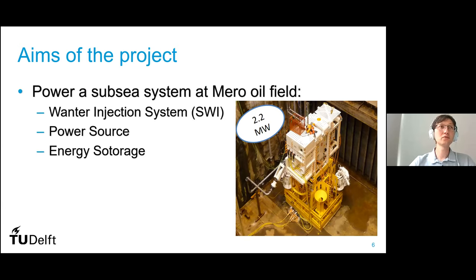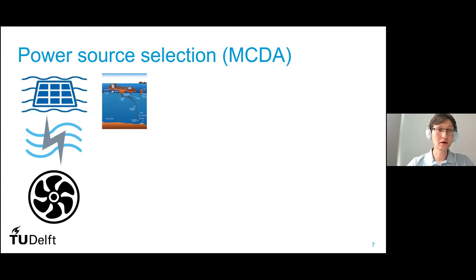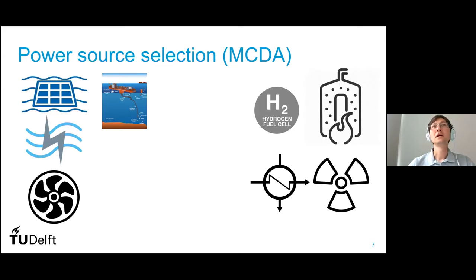And then we need to find a good energy storage solution as we want to work with renewable power. So in the first phase, we selected the power source using a multi-criteria decision analysis. We compared all the possible renewable energies that we have there, that are current, waves, floating solar, and OTEC. And also compared with more traditional solutions like direct gas burners or using hydrogen in fuel cells in subsea applications, or even more extreme solutions like nuclear power.